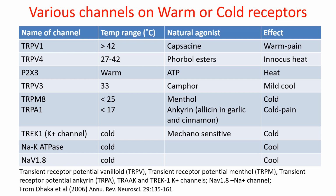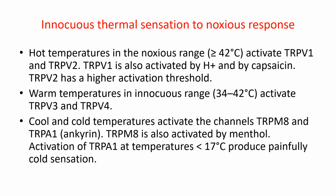So then we have a TREK potassium channel, sodium potassium ATPase, and NaV 1.8. These are sodium channels. They detect the cold. Now there is one aspect: innocuous thermal sensation, that is a purely thermal sensation, how does this become changed to a noxious response.